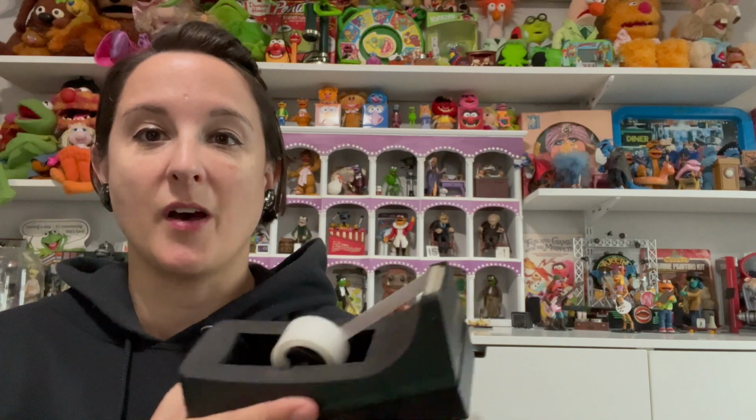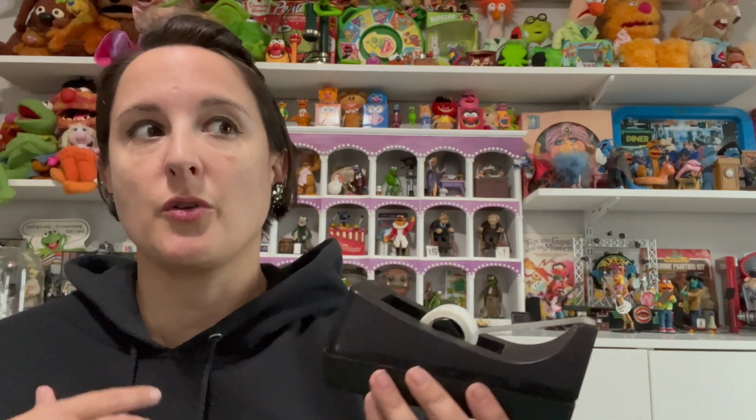Okay, so this next thing is something that I have been looking out for myself. I actually think that the time I picked this up was the first time I was looking for it. But I wanted a tape dispenser, like one of the heavy ones that you would put on a desk. I have need of this in my office, and I'm really happy to have gotten it at the bins and paid cents for it.